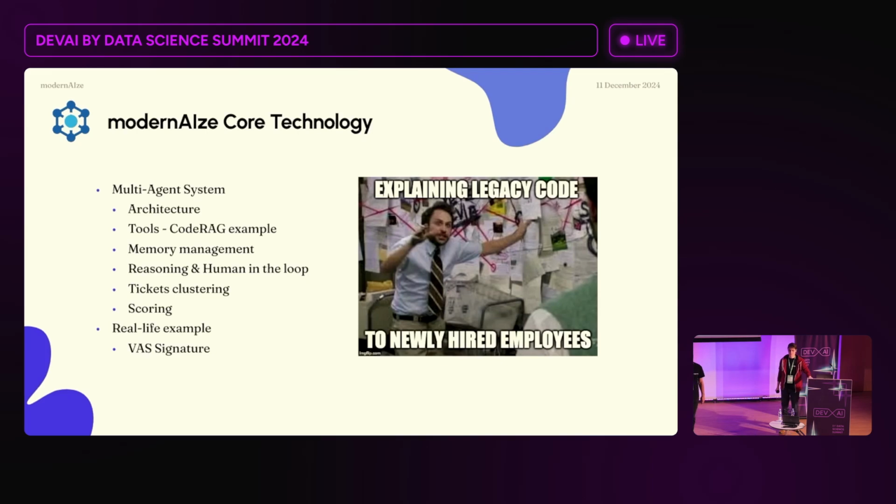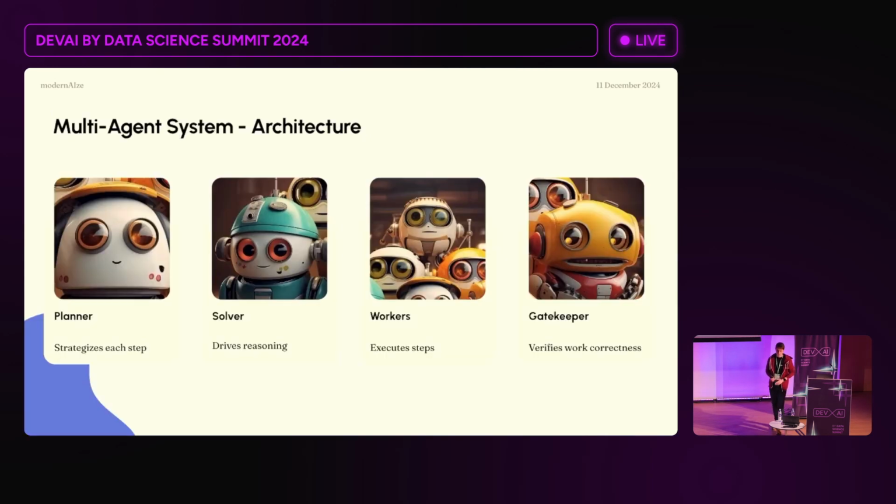We have 4 groups of agents in our solution. These are the planners, which strategize how we want to approach solving a given problem. Solvers, which are about reasoning. Workers, they are executing the steps. They are mining the code, analyzing logs, building the code, and so on and so on. And gatekeepers, which are the self-reflection implementation for those agents, just to improve the quality of their conversation.